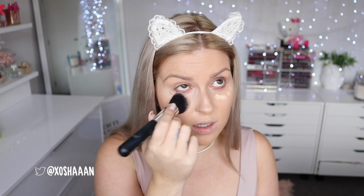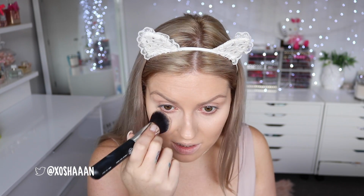I also used to love some others, but I'm trying to remember what they were. I used to love the old MAC concealer that came in a plastic tube. This is still good too. I don't know why I stopped using this. I think it's because I found my LA Girl Pro Conceal and that kind of replaced this because it's very similar.